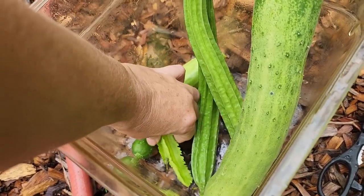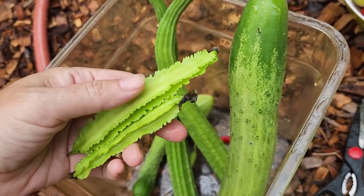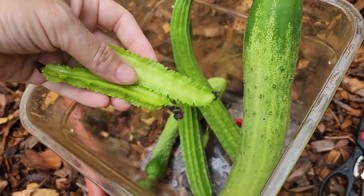And then this is my first of the wing beans. I don't know if I'm supposed to let them get bigger, but I'm gonna try them young and see how I like them. I haven't tried them yet, so this is just gonna be a taste test.